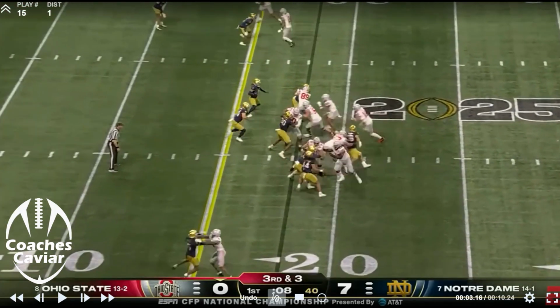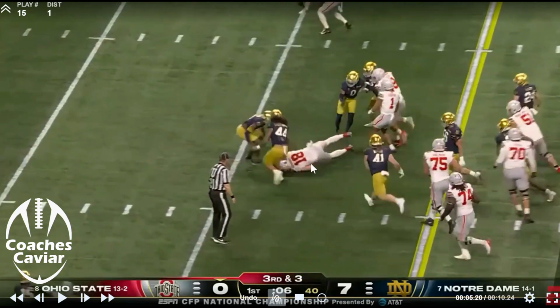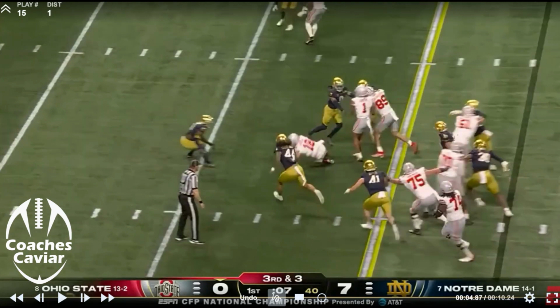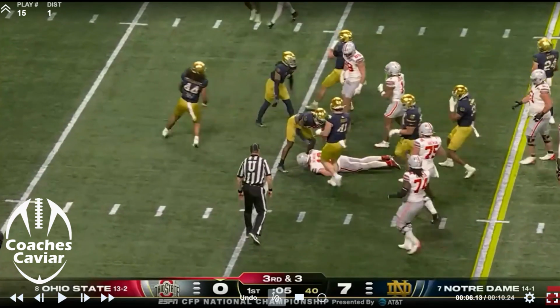But right there, get the first down. And, of course, they're teaching him to get down. Of course, Riley Leonard would have ran into a brick wall right here if he had to. But Will Howard protected himself, gets the first down, gets down on 3rd and 3. Running quarterback power, just a little bit of Tebow time. Easy first down as far as the numbers here for Ohio State.